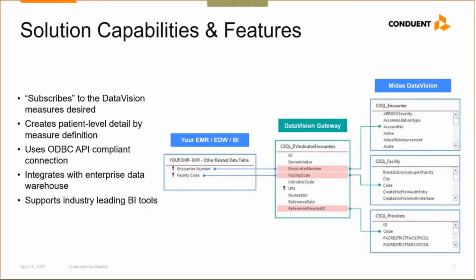But it also has the benefit of reducing the need to merge data from multiple data sources into your BI tool in order for you to get the complete picture. If that patient-level detail exists in Midas, it will be available in your BI tool from that same single source. And DataVision Gateway is designed to work seamlessly with some of the most popular BI tools on the market, including Tableau, Power BI, MicroStrategy, and SAP Crystal Reports. Plus, Gateway integrates with your existing enterprise data warehouse, including many vendor-specific versions.